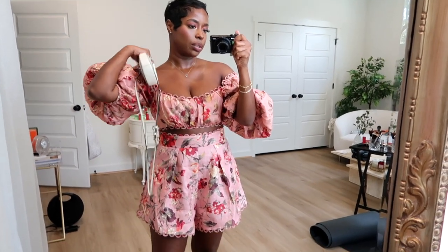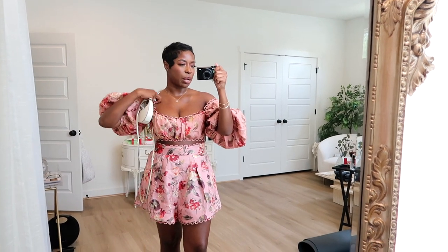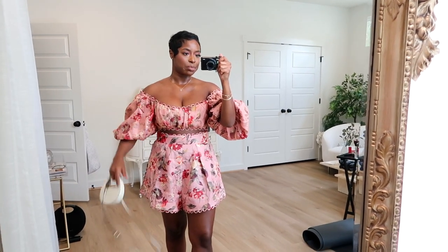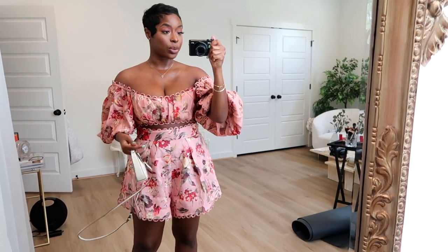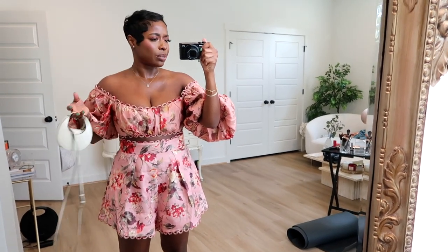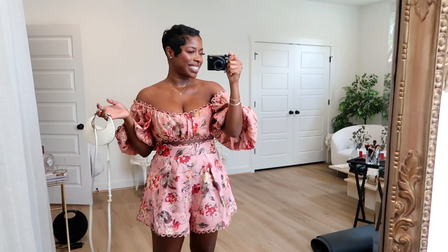You can wear this on the shoulders or off the shoulders. Let me just show you. So it's really cute like that as well. That's probably how I'll wear it right now because I am still working. This is just what I'm gonna wear for the rest of the day without any shoes because I'm just gonna be at home. And then I'm gonna put these heels on tonight when we go out for date night.